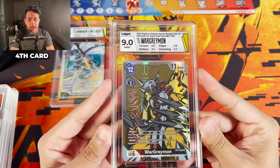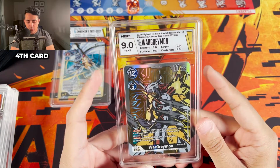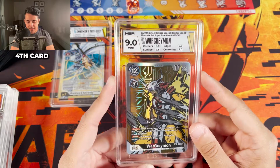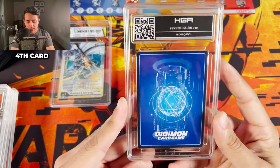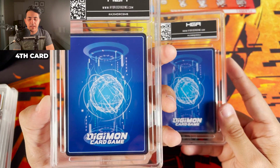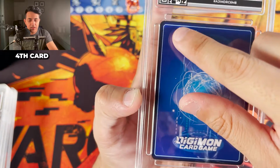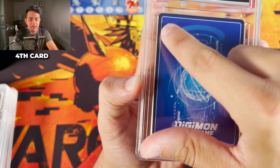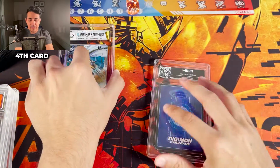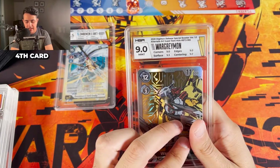This is a 9 WarGreymon alternative art from BT1. And this was a tough one too. I can totally agree if you're giving me 9s on those little errors that I pointed out, so the edges of 9 make sense. The centering 9 is a bit rough compared to how I got a 10 on the other one. If you notice, it's a little bit right heavy just from looking at it. Another interesting thing about this card is that the line doesn't go straight down. It goes a little diagonal from the print. So to me, that's why I don't know if the 10 makes sense on the other card. If anything, a 10 makes more sense on this card, but it didn't get it. It got a 9 on centering.